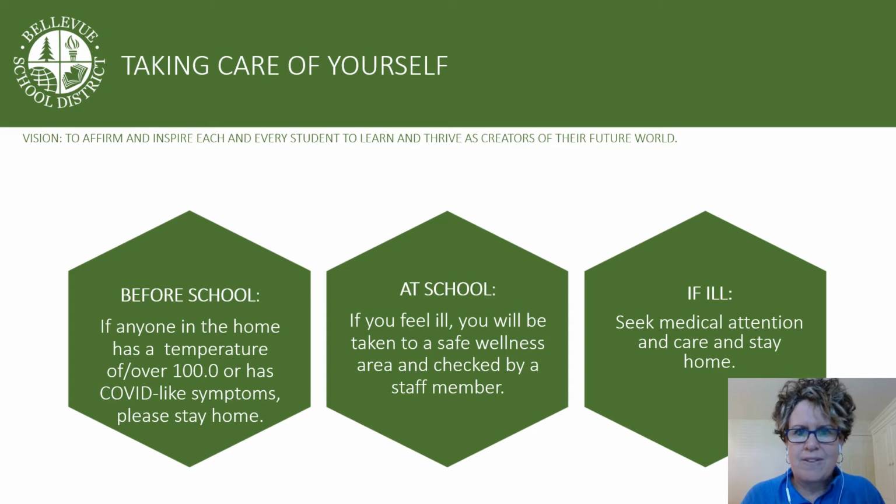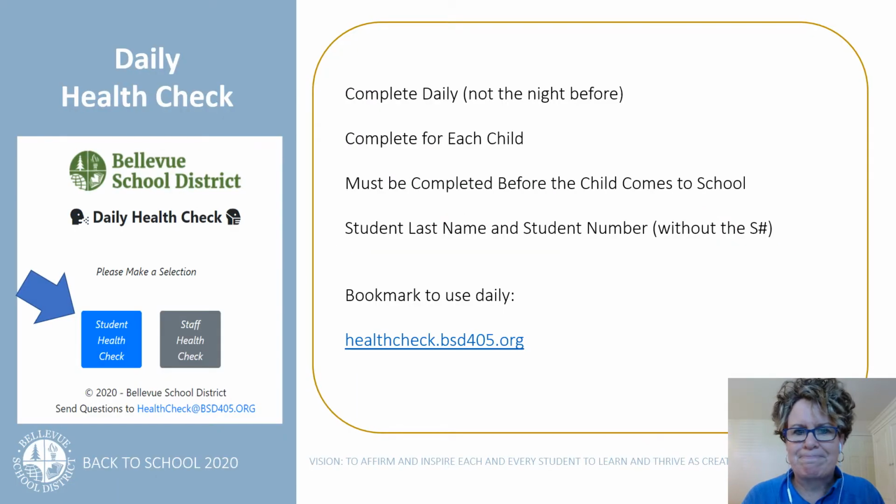At school, if any child starts to feel ill, they will be taken to a safe place, which we call the wellness room, where the children will be checked out by staff members, and they may be sent home if there are any symptoms demonstrated or a temperature of 100 or higher. If kids are ill, we ask that you please seek medical attention and care and have them stay home until they're healthy to return, or we have a doctor's note.